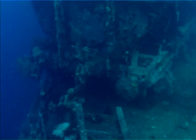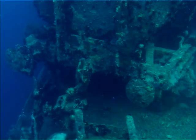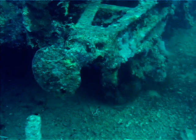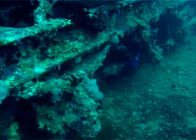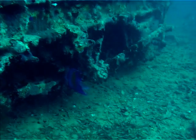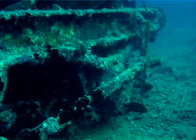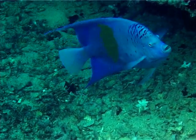Swimming back along the starboard side, we came across another railway tank wagon, perilously close to the edge. As I swam past alongside it, I spotted the yellow bar angelfish. My lights were off because we were still going to penetrate another section of the wreck and I wanted to save the battery power, but I decided to go back and film it. So I turned the lights on and got some material of it.